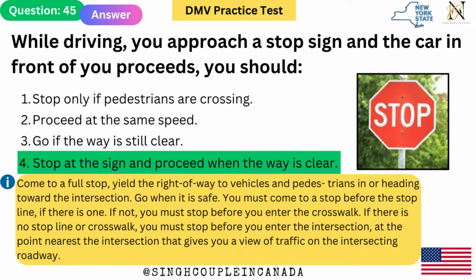Go when it is safe. You must come to a stop before the stop line, if there is one. If not, you must stop before you enter the crosswalk. If there is no stop line or crosswalk, you must stop before you enter the intersection, at the point nearest the intersection that gives you a view of traffic on the intersecting roadway.